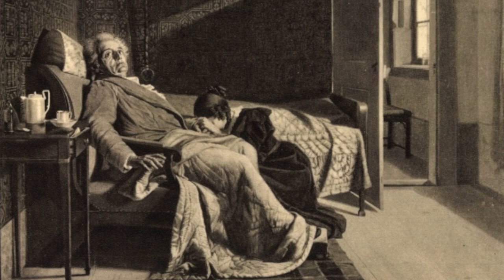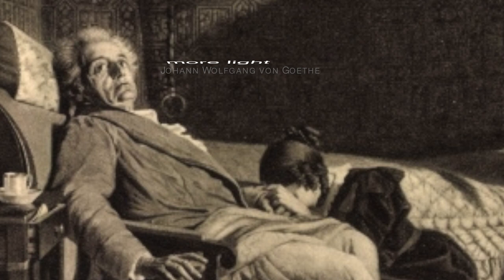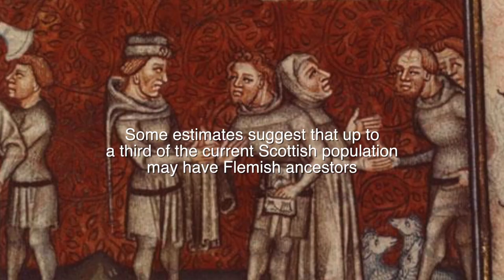Goethe is supposed to have asked for mehr Licht on his deathbed when he was dying. The great German writer Goethe asked for mehr Licht. So mehr Licht, get German, get Scots. The other languages have influenced Scots. For example, Flemish. A lot of trade with the Low Countries, a big influence from Flanders. Flemish wabsters coming here, weavers coming to Scotland.